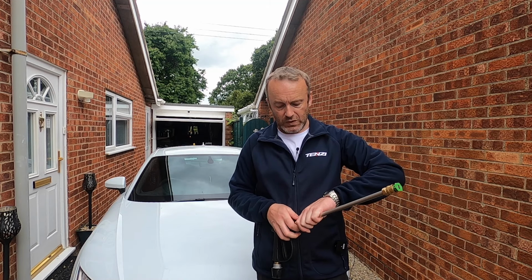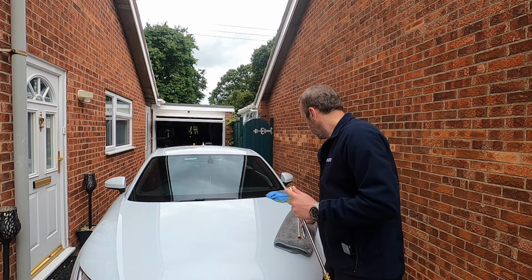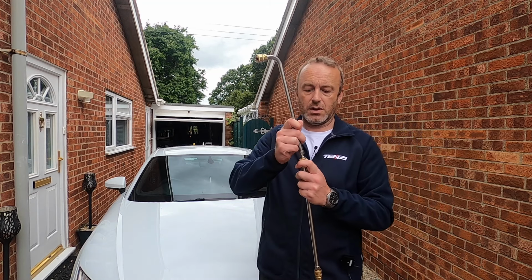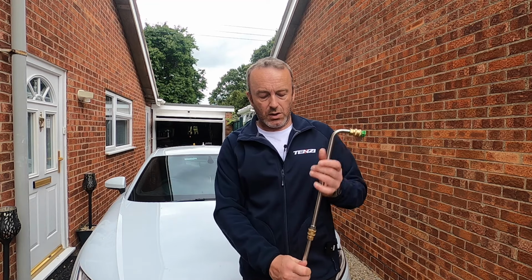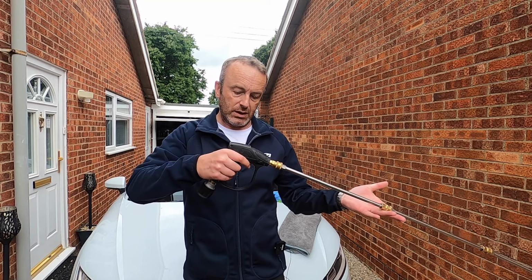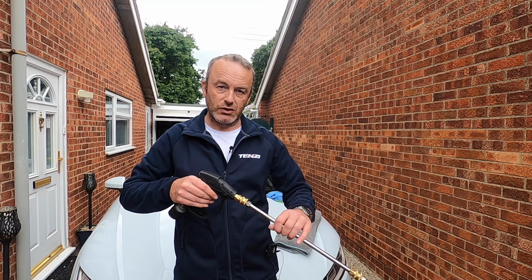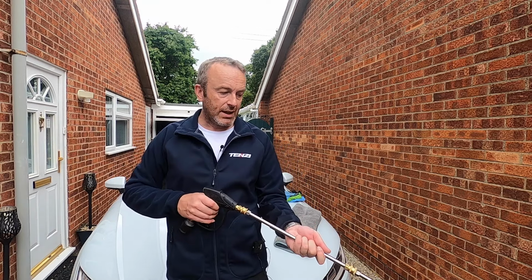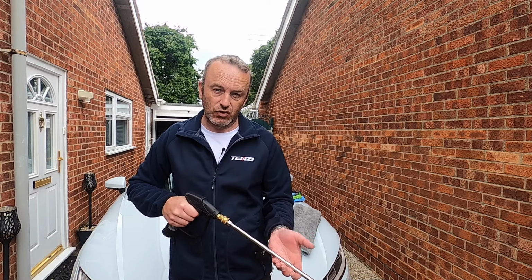Now, in terms of doing the sills and the wheel arches, it definitely made an improvement. The one thing I will just say is when you're doing the sills and you've got it like that, when you really pull the trigger, it does kick back, because you're engaging all that pressure. So if you've got the nozzle pointing up, just put your hand underneath it to control the kickback, and then you can control it easier.